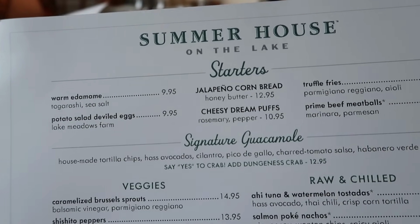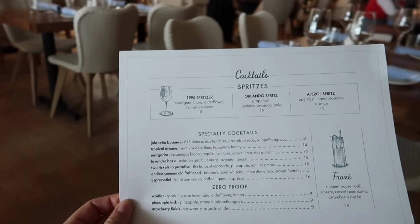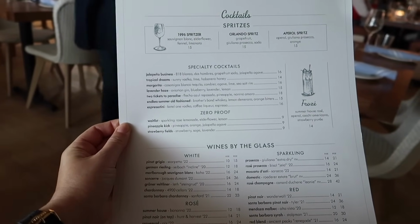They did run out of cheesy dream puffs. It is opening day, so understandable. But I love jalapeno cornbread, so I'm excited for that. I wasn't hungry when I first got here, but now as soon as I stepped inside, I'm hungry. Same, and the great fish and chips challenge. I'm ready. The fish and chips challenge continues. I am going to get the grouper fish and chips, which was also highly recommended by our server. Yeah, he said it's great. He said it's his favorite thing on the menu. We'll see. They also have a pretty hefty cocktail menu here, and they have some zero proof cocktails, so non-alcoholic, so there's options for everyone.